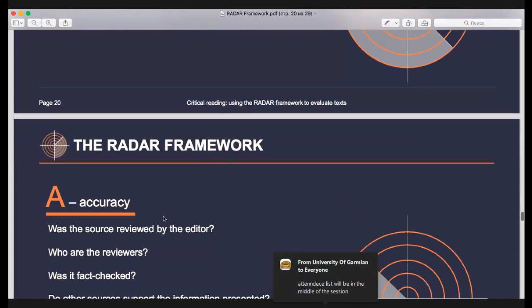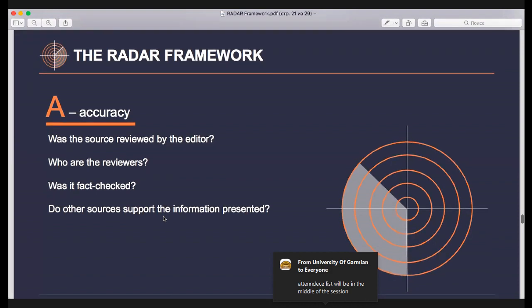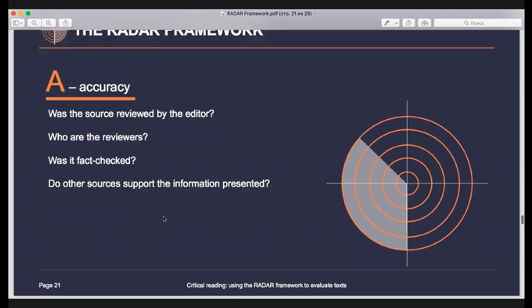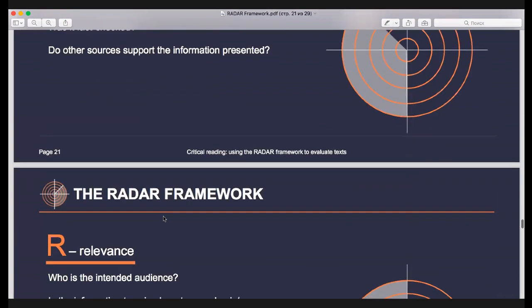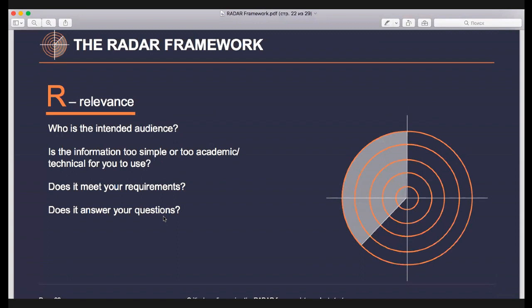The other A stands for accuracy. Was the source reviewed by an editor? Who are the reviewers? Was it fact-checked? Do other sources support the information presented? And the final R stands for relevance. Who is the intended audience? Is the information too simple, too academic, too technical for you to use? Does it meet your requirements? Does it answer your questions?